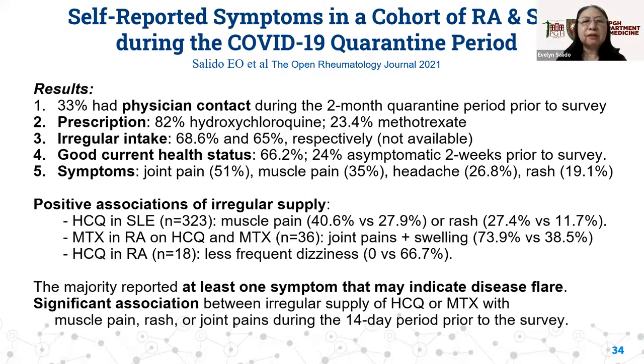In the same survey, we found that during the two-month quarantine period in 2020, only around 33% of our patients were able to reach their physicians. And of course, to someone who has a chronic illness, that can also be quite distressing. Although 82% of them were prescribed hydroxychloroquine and 23% were given methotrexate, a large proportion were not able to take their medicines regularly because the supplies ran out.